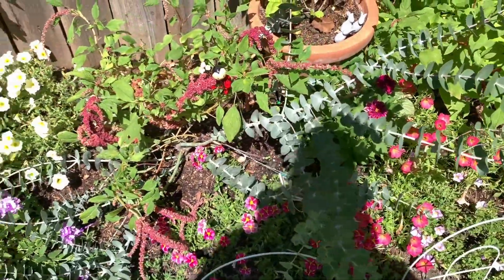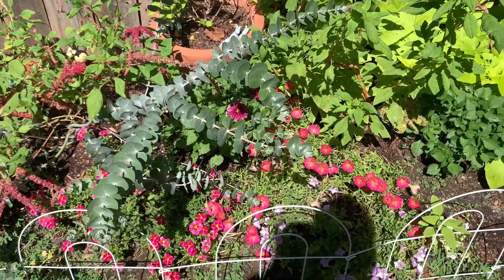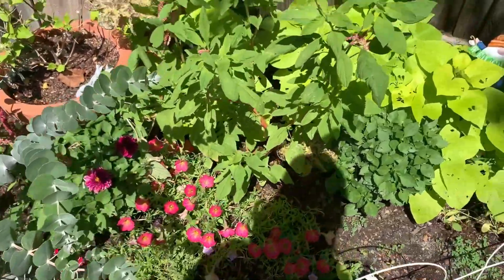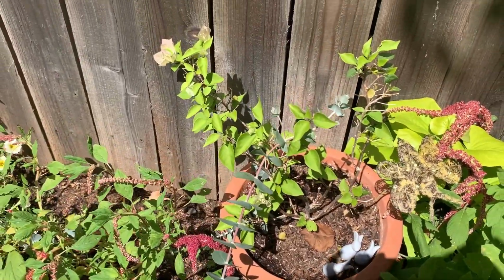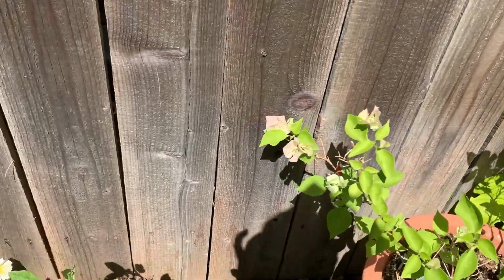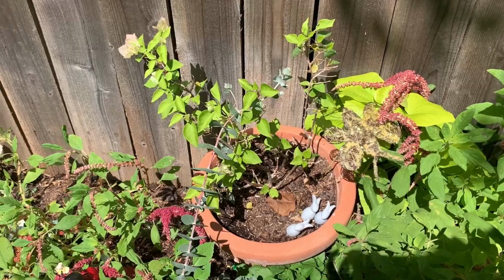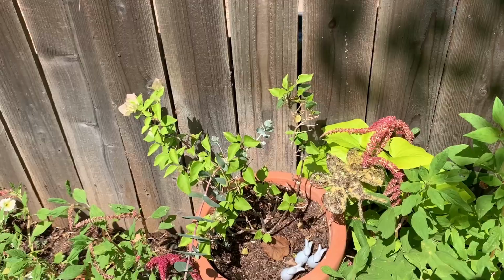And a lot of these, some of them are proven winners. Some of them, at least four of them, I won from Summer Winds Nursery. And then here is one of my bougainvilleas, which is starting to have new blooms there. So it likes the spot. I put it in a pot just to give it a little bit more height.